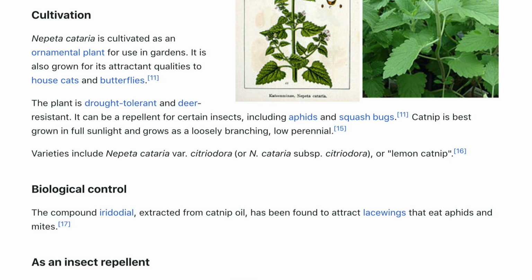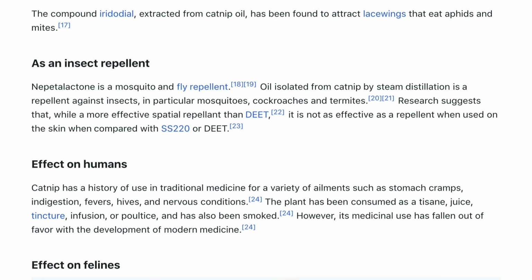Biological control: the compound iridodial, extracted from catnip oil, has been found to attract lacewings that eat aphids and mice. As an insect repellent, nepetalactone is a mosquito and fly repellent. Oil isolated from catnip by steam distillation is a repellent against insects, in particular mosquitoes, cockroaches, and termites. Research suggests that, while a more effective spatial repellent than DEET, it is not as effective as a repellent when used on the human skin when compared to SS220 or DEET.